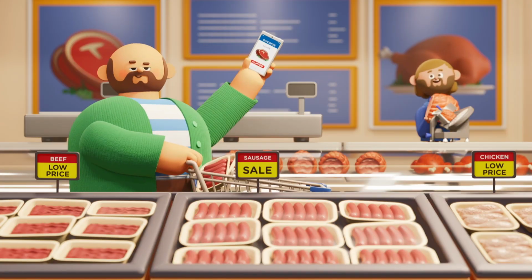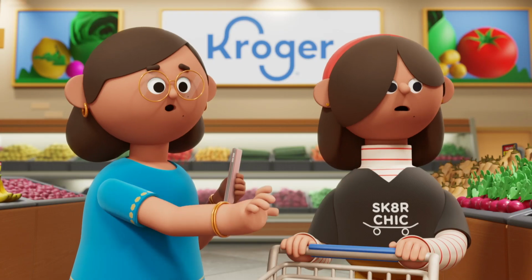Love getting prices that are lower than low on food that's fresher than fresh?